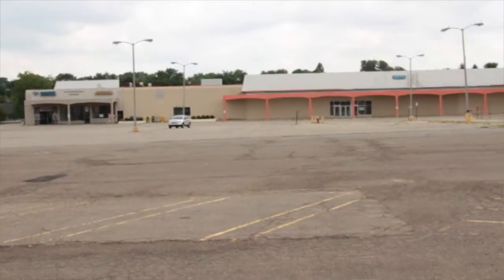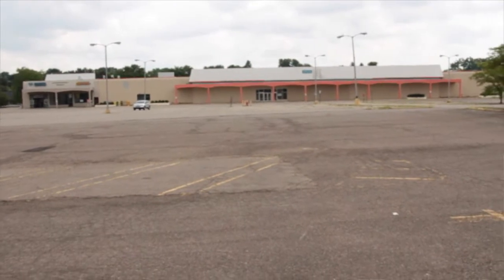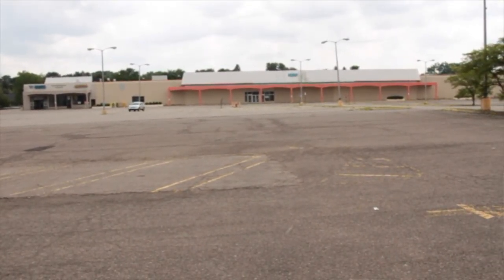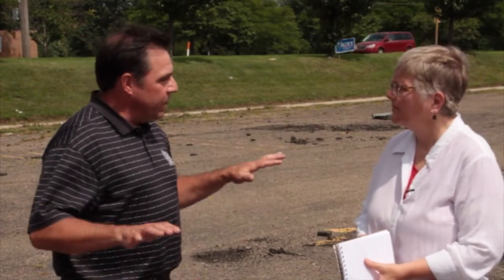That will then be part of the southern portion of the property. The entire Kmart building that we see here will be demolished as well, and the southern half of the site will be its own site as well. Where we're standing right now, to the west of the tile shop, will be its own site.